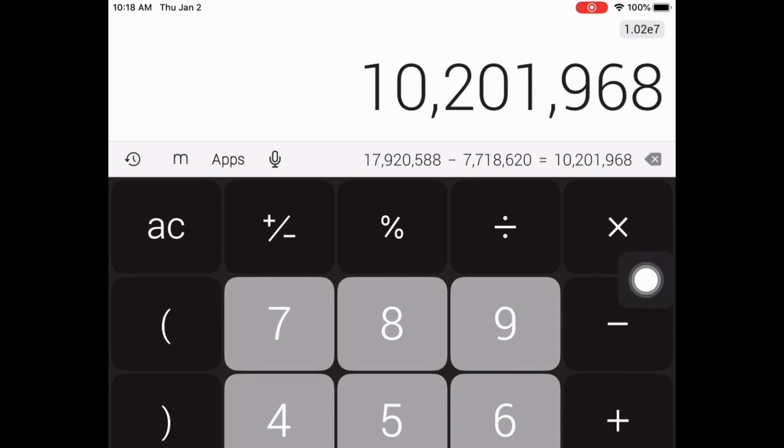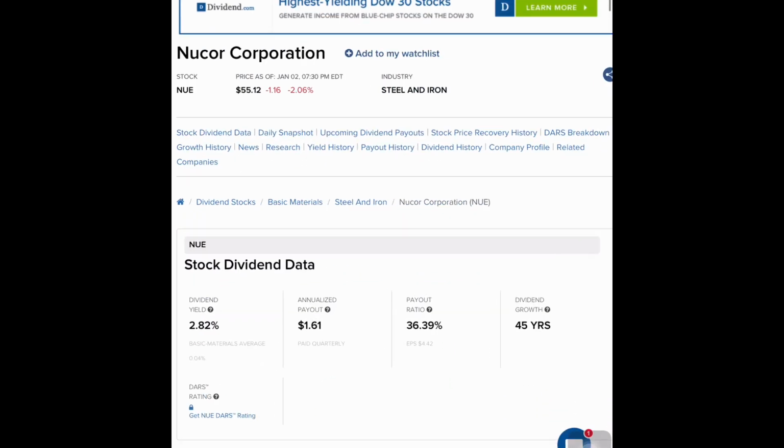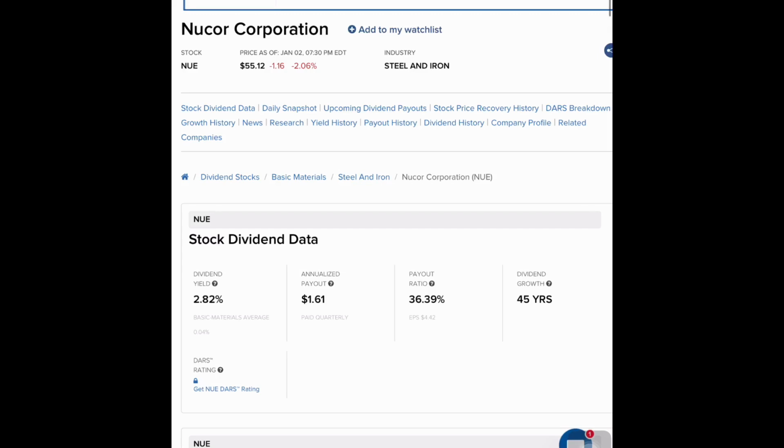So 10 billion in extra cash that they can use to invest in whatever they want or continue to grow the company, pay its dividends, all of that. So this is great. So let's talk about the most impressive feature of the stock, and that's its dividend history. So this stock pays a dividend yield of 2.82%, as you see here. The annualized payout for every single share that you own is $1.61 every single year.